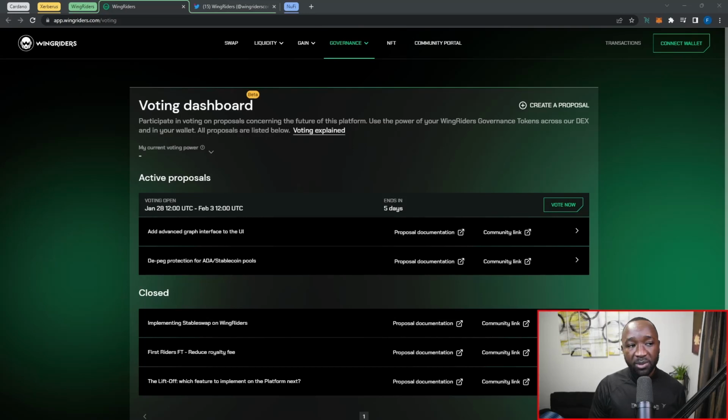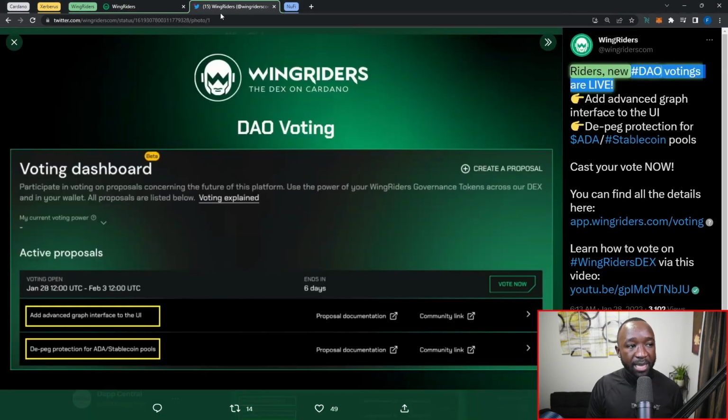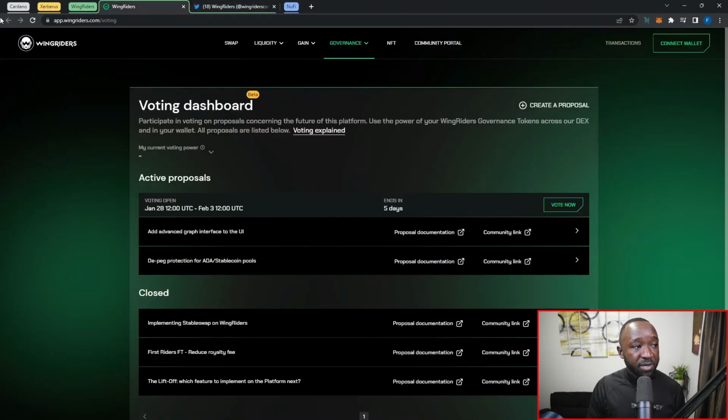Now, having said that, I'm actually going to be talking about something a little bit different, which is their WingRiders DAO, which was just announced. If you guys are not familiar with what a DAO is, that stands for a decentralized autonomous organization. So this will allow members within the WingRiders community to perform on-chain governance for the voting and the direction of the actual protocol. As it states here on their voting dashboard, which I'll leave a link to down below, it's accessible at app.wingriders.com/voting.